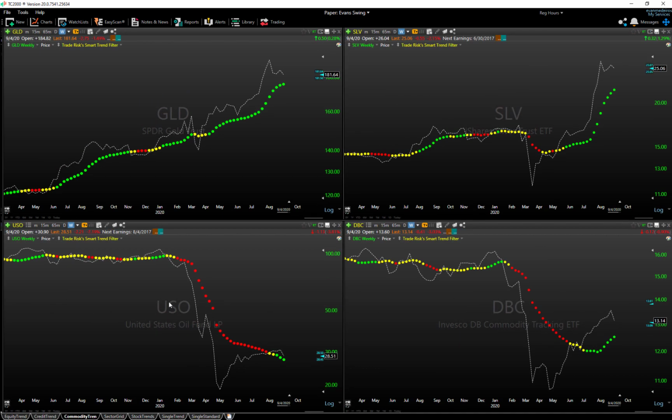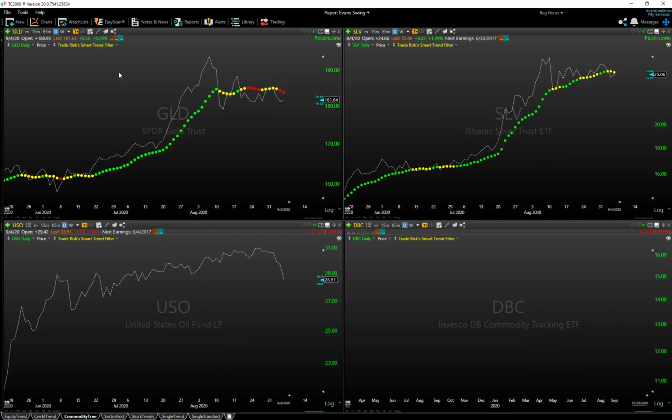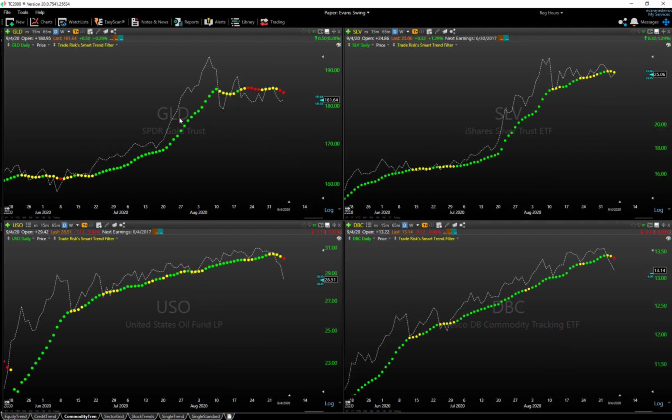If we look at commodities, top left, gold is still on a buy signal, silver still on a buy signal. These are the long-term views. If we go into a daily chart, gold is sideways and a little bit suspect right here, printing a bearish sell signal. Silver is still neutral to positive. And bottom left is oil and bottom right is commodities, both printing their first sell signal in quite some time.